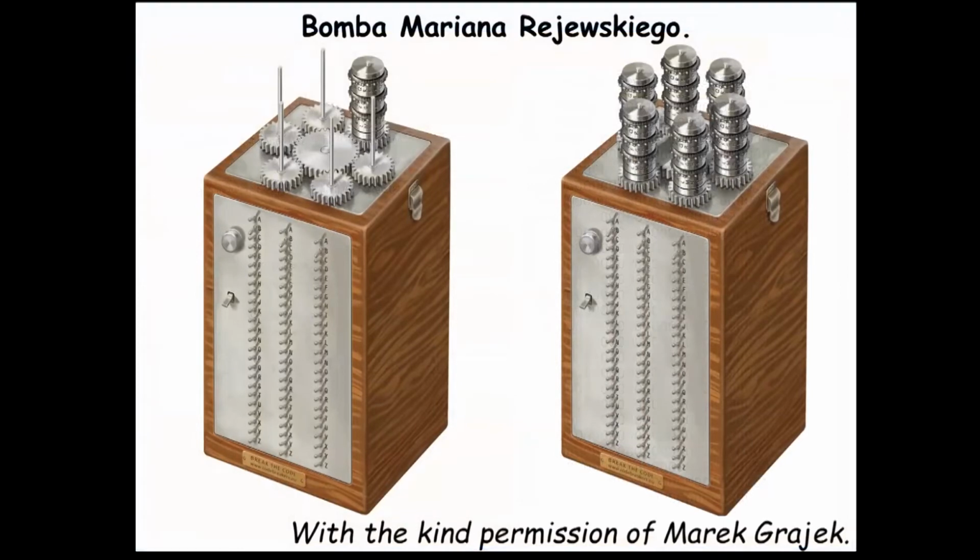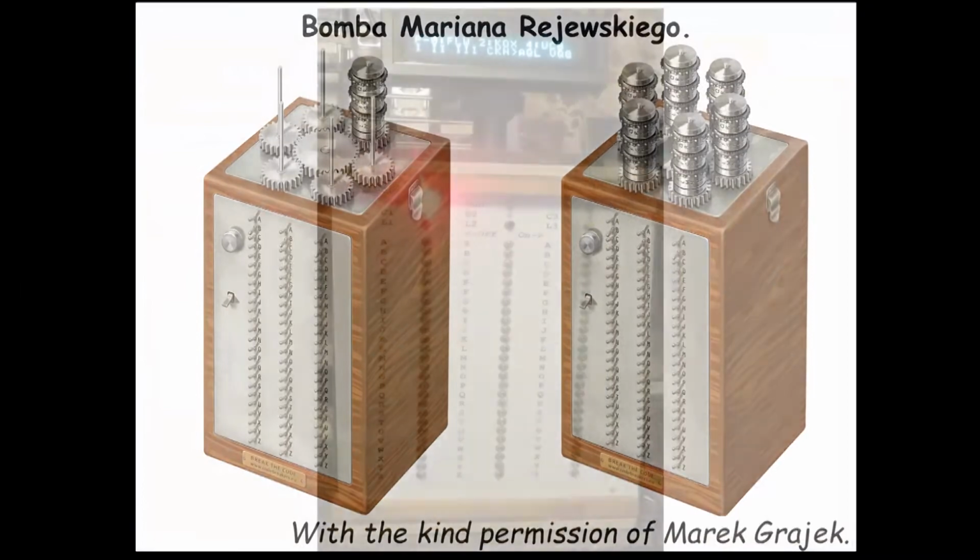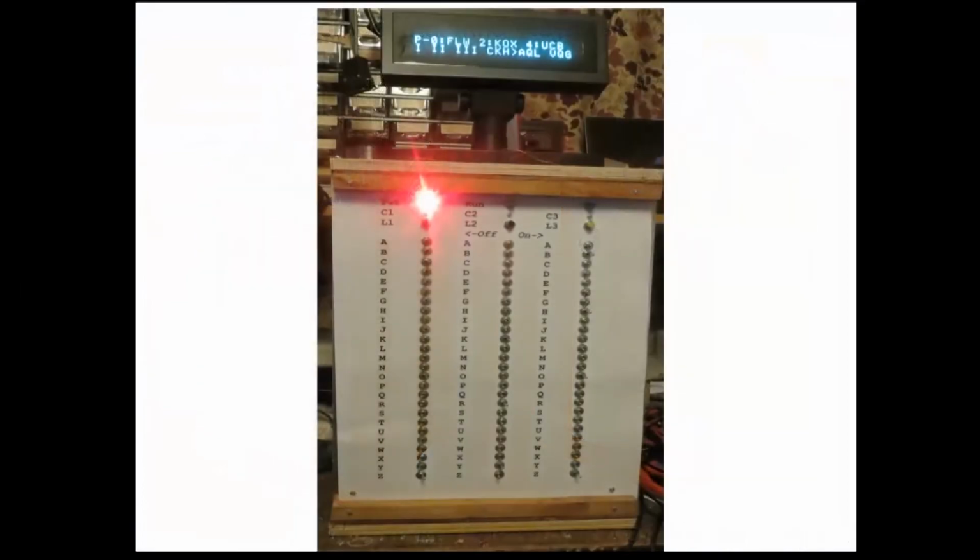Another device that was created was the Bomba of Marian Rejewski. Once again, my thanks to Marek Grajek for allowing me to show this picture. This was a device which was effectively an advanced version of the Zygalski sheets. And I happen to have one of those here. That's the subject of a whole other lecture.